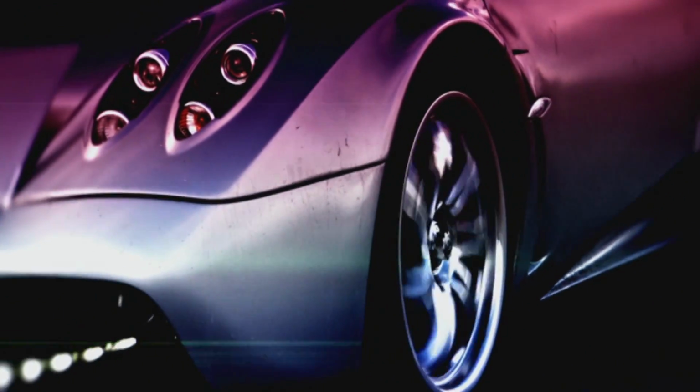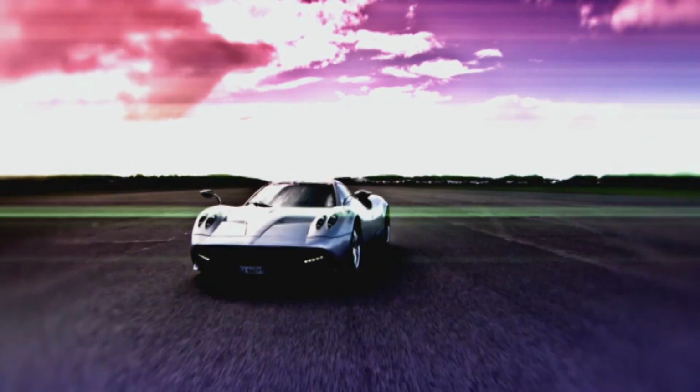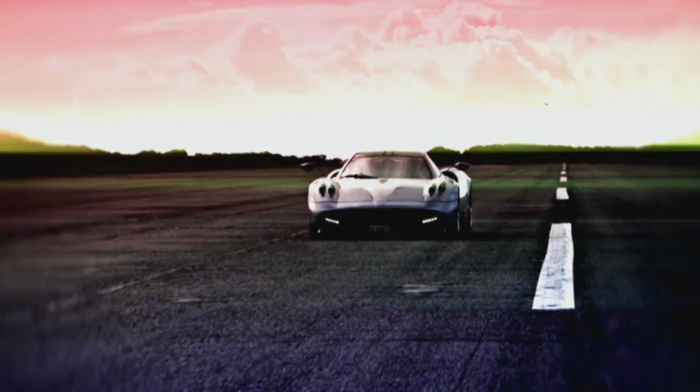The Huayra is an incredible achievement. The attention to detail, the engineering, and the thrill it gives you are in a different league to any Ferrari or Lamborghini. We've just got ourselves a brand new hypercar benchmark.